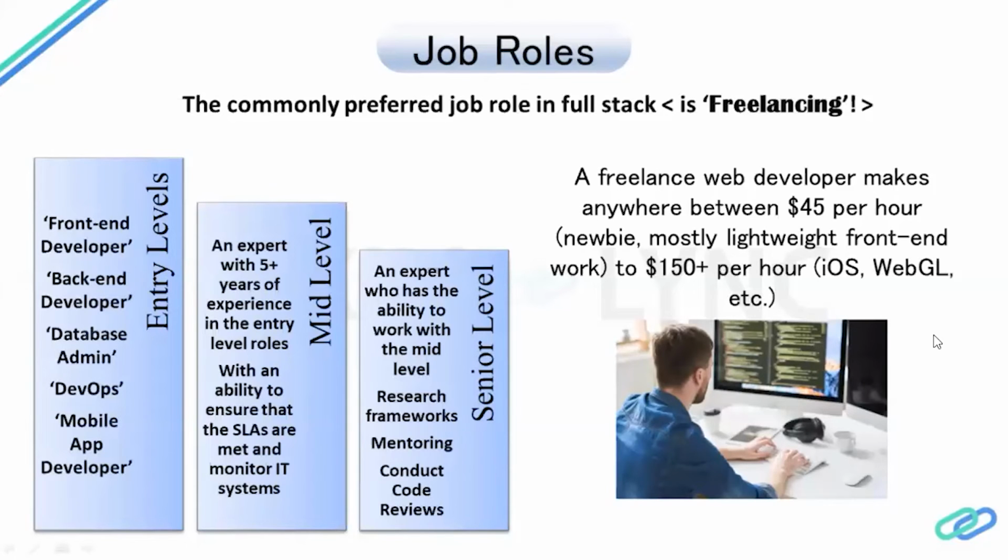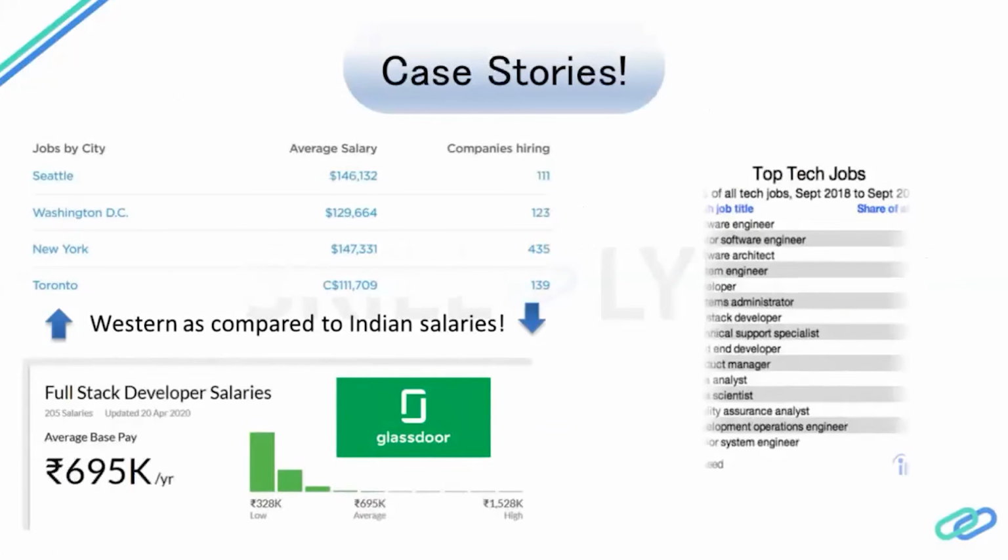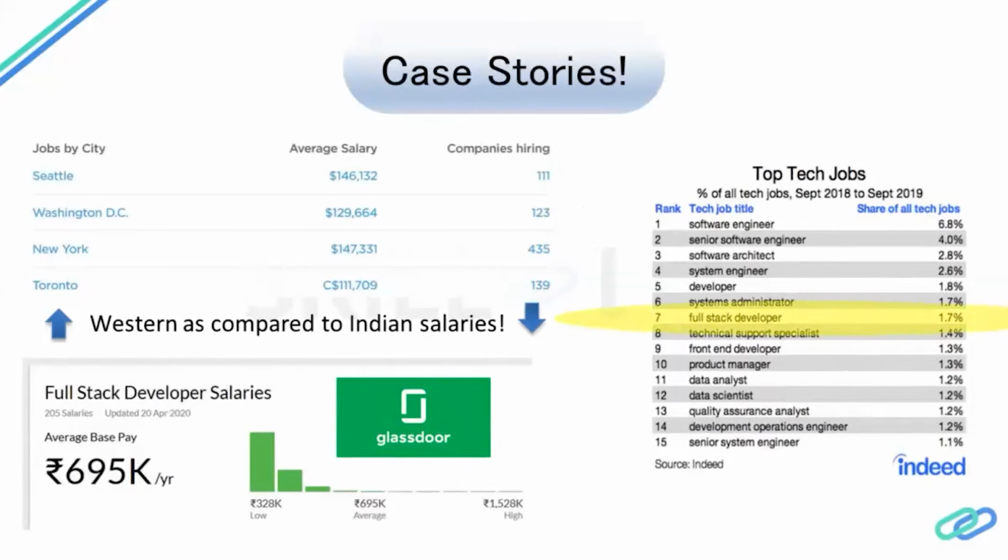I'm proceeding to the next slide, assuming that you've noted down your questions. I'll take a quick case story when I'm talking about jobs with full stack development. If you can see, that is the kind of salaries. I spoke about how much a freelancer earns. I'm now talking about salaries that a web developer looks at when you're applying for work outside the country and when you're applying for work within India.